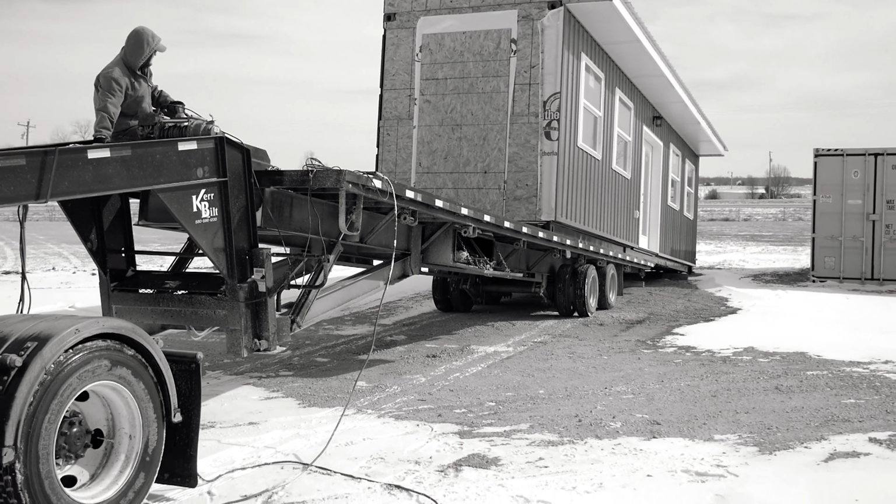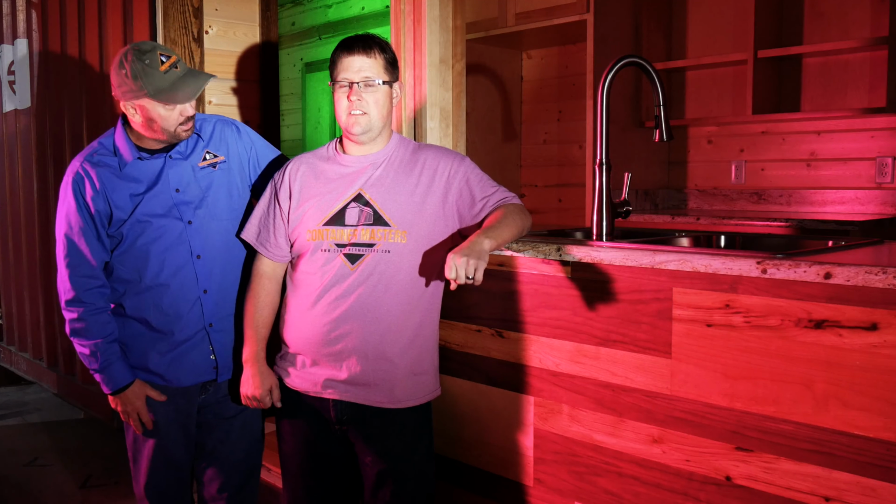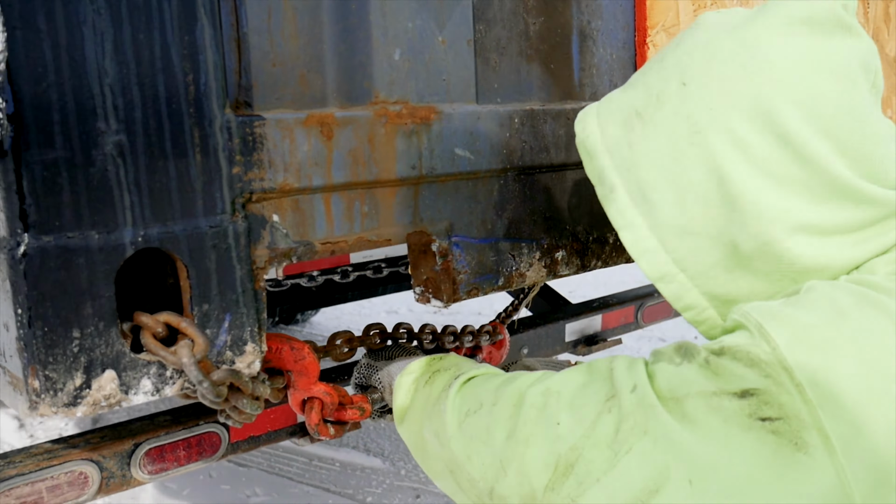So today, we're getting ready to deliver Melissa and her lovely mom's 6-container unit, and we are so excited. Melissa and Janice, we can't wait to get you in your new home. And it's going out the door today. I just hope we don't get stuck going into her driveway. That's what we want.